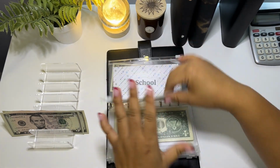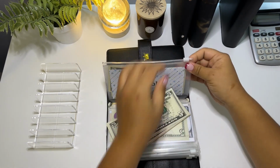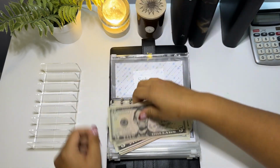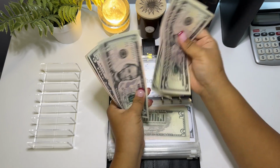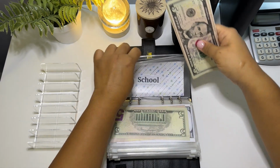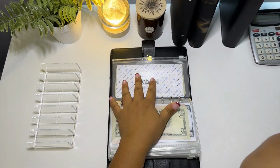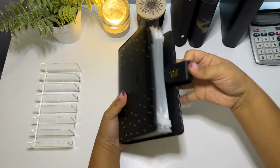And then the last bills here, I have 5, 10, 15, and 20 is going to go into school. So now school has 5, 10, 15, 25, 35, 40. So $40 for school. And my daughter did finish doing cheer, so she's gonna go back to doing gymnastics for the rest of the year.